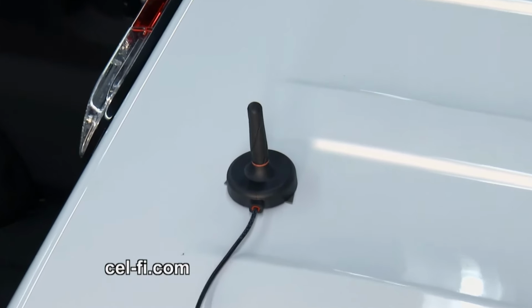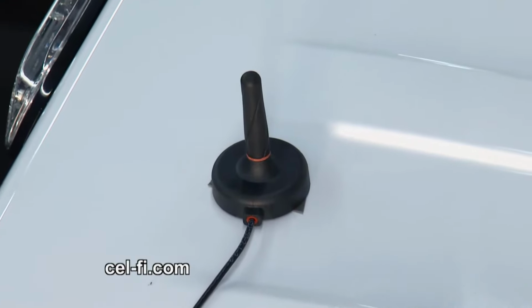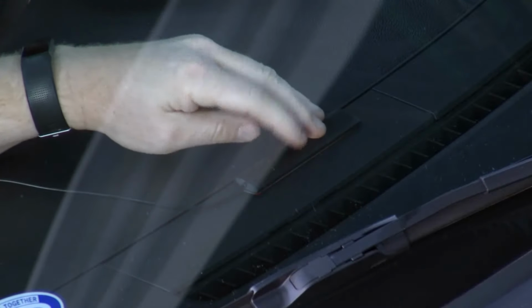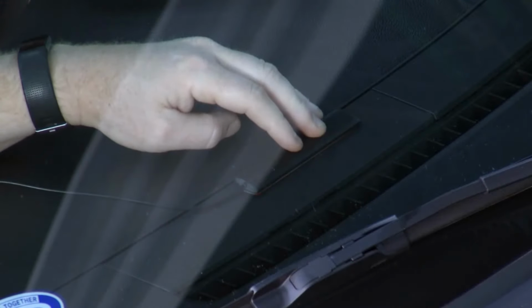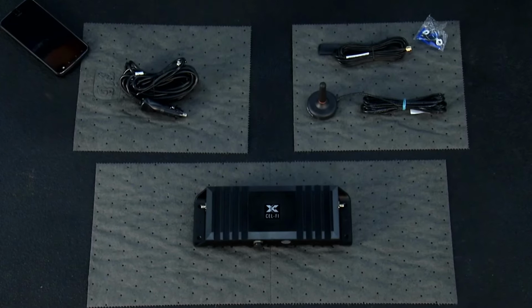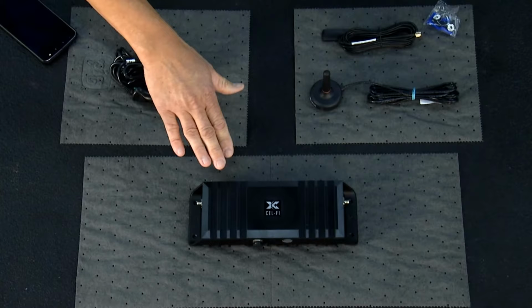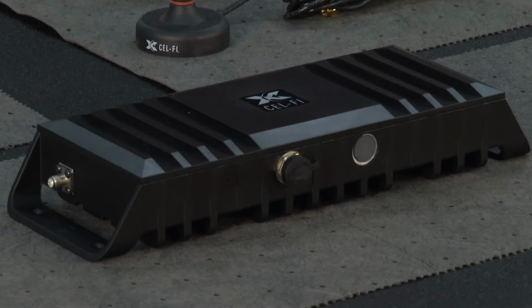Now tell me about the product. I mean, what does it actually do? So what it does is it has an antenna that goes on the outside of the vehicle, and it has an antenna that goes on the inside of the vehicle. And what it does is it creates a bubble of coverage inside using the donor signal that's outside. So this is the antenna for the outside, then you route one on the inside. What is this component? So that's the unit itself, and it's basically the brains of everything.